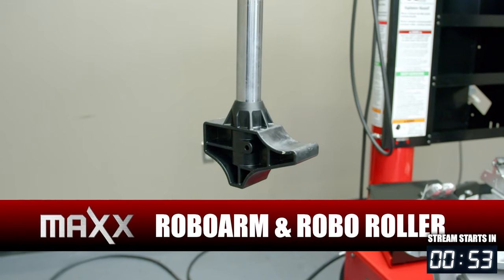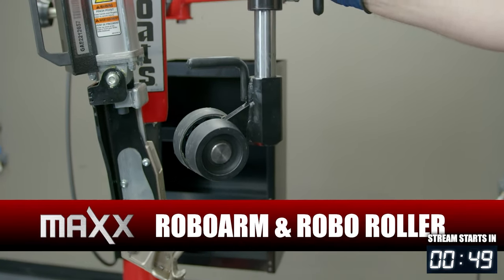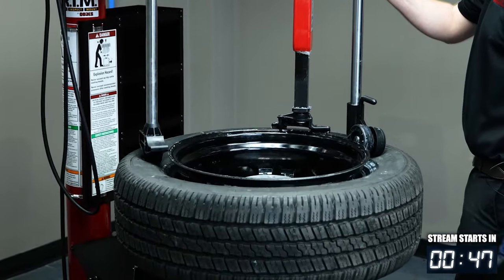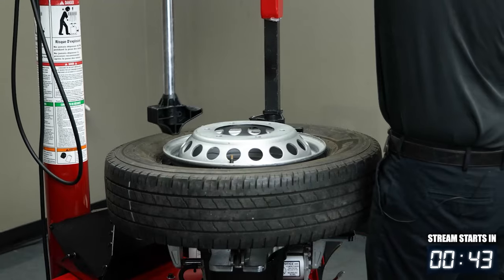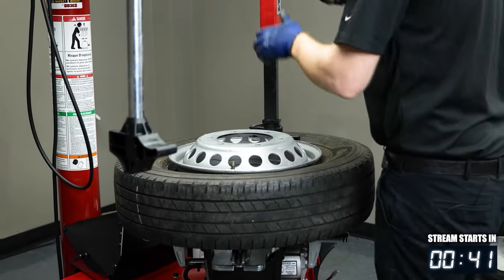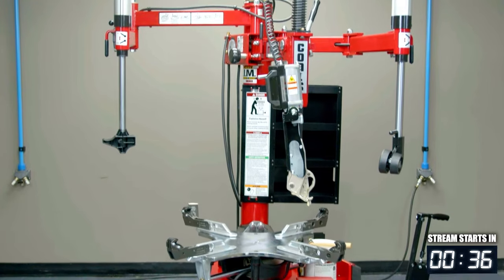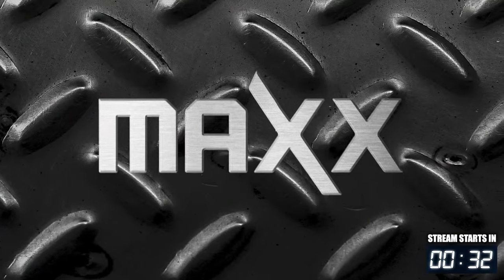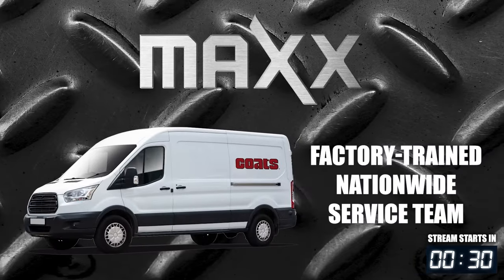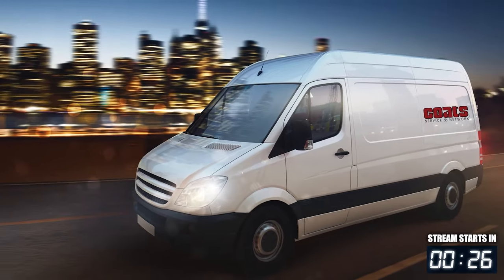Maxx uses our patented assist devices like our RoboArm and RoboRoller to keep sidewalls and tough beads where they need to be and take the strain off technicians. Available exactly when and where you need them, and completely out of the way when you don't. Maxx is the workhorse machine that you need to get the job done right the first time. And just like all our products, Maxx is backed by the same factory-trained, nationwide service team, here to always keep you up and running.